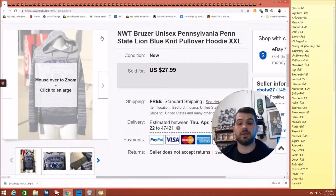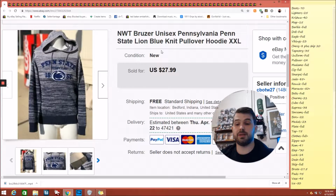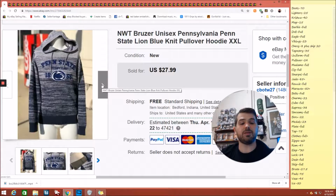Next, we have this Bruiser Pennsylvania pullover. I don't know if these were on Amazon or if somebody got these from a store that went out of business. I've seen these at a couple different flea market booths at some of the flea markets that we hit up on a regular basis.